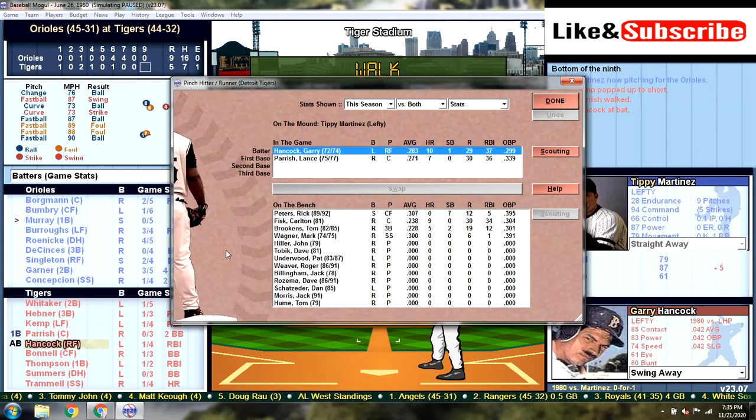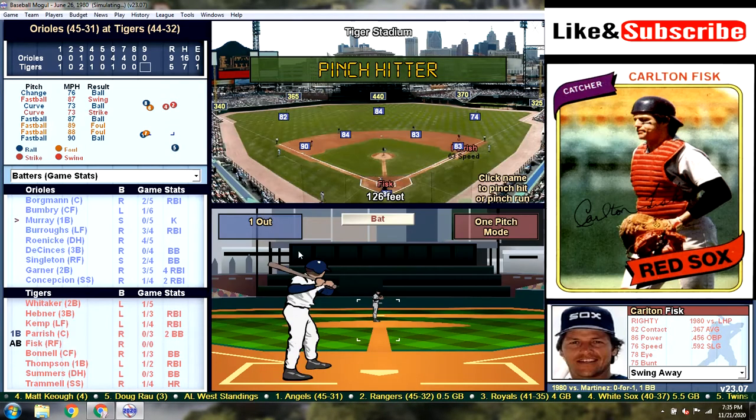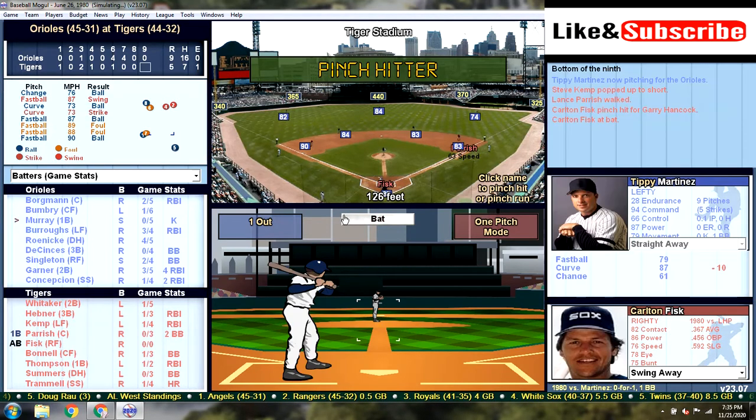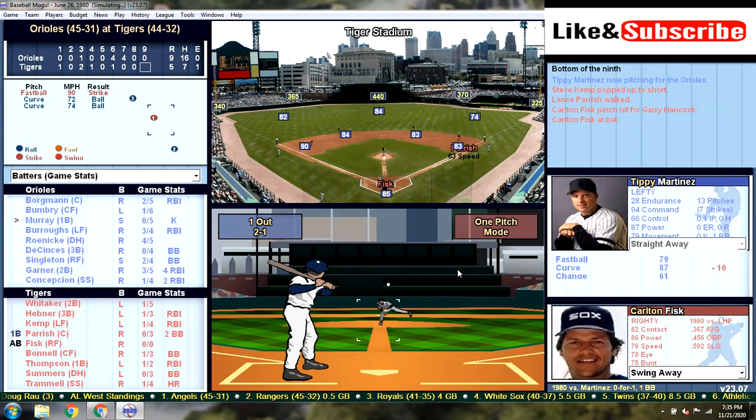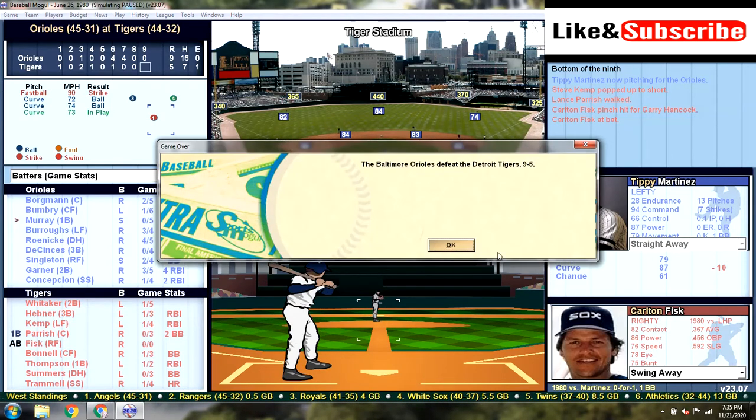And against my better judgment, we're going to bring in Fisk. So Fisk is going to pinch hit for Gary Hancock. He is batting .367 versus lefties. And he's terrible versus righties. And he grounds it to second. That should be a double play. It is. That ends the game.